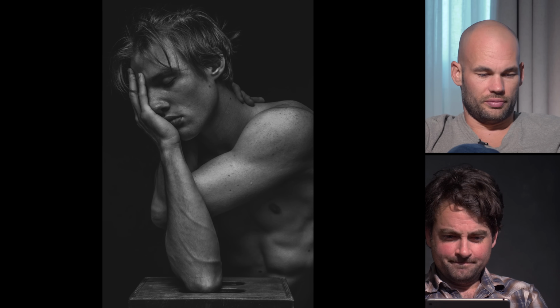I do wish her hands were just doing something else. Do you think you could just crop? Yeah, you can just crop past it and just have it be more about her upper body. All right, moving on.